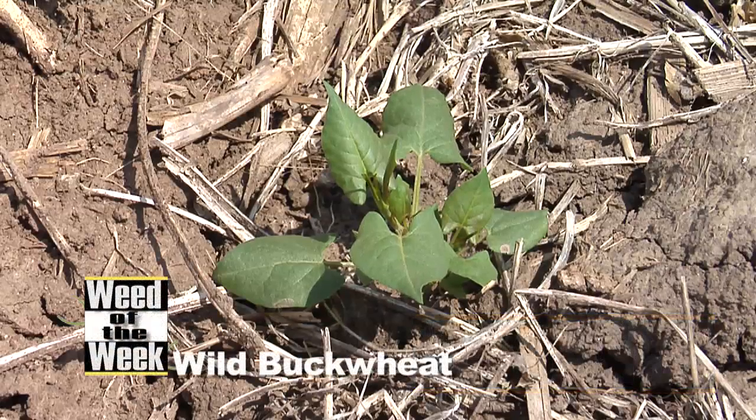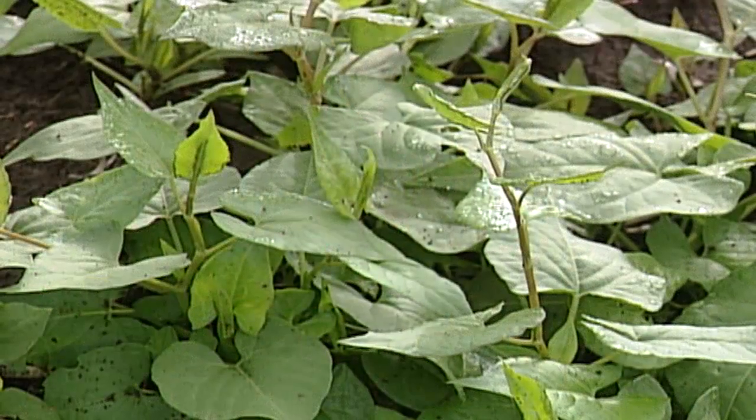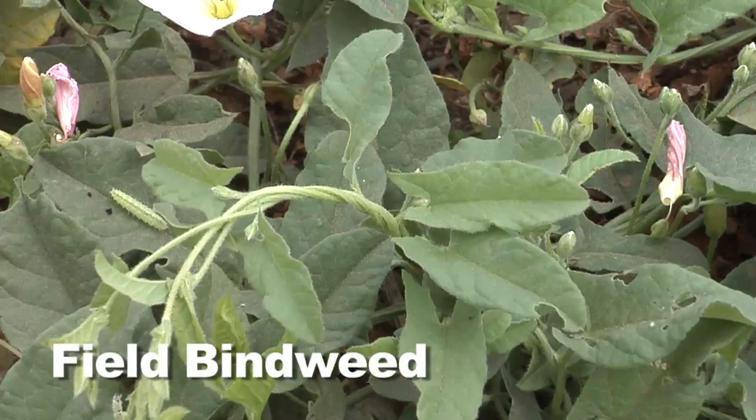Weed of the Week, Brian, is one of my favorite weeds. You love it when I say favorite weeds. It's wild buckwheat. Okay, so what's the difference between wild buckwheat and field bindweed, because they look almost identical?